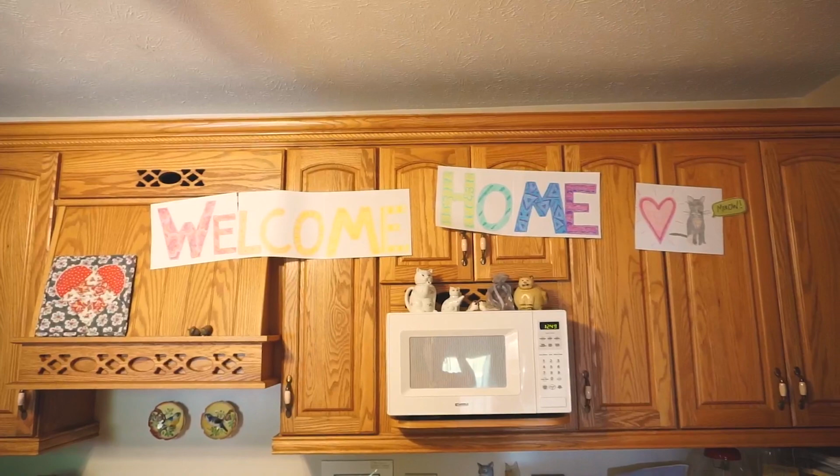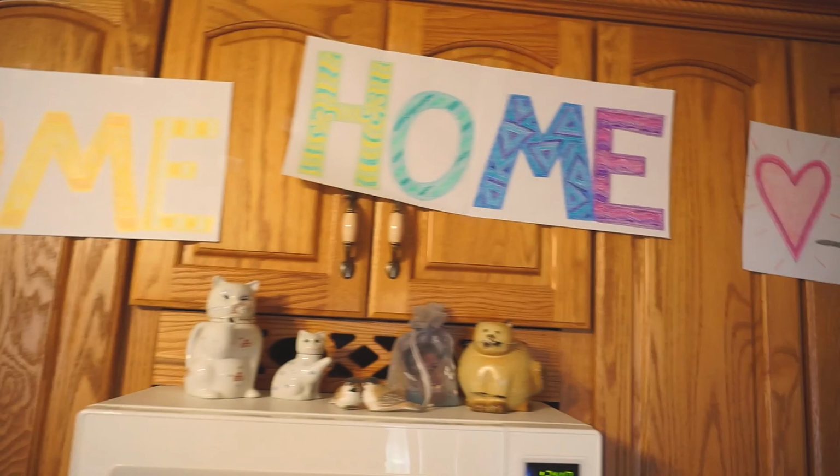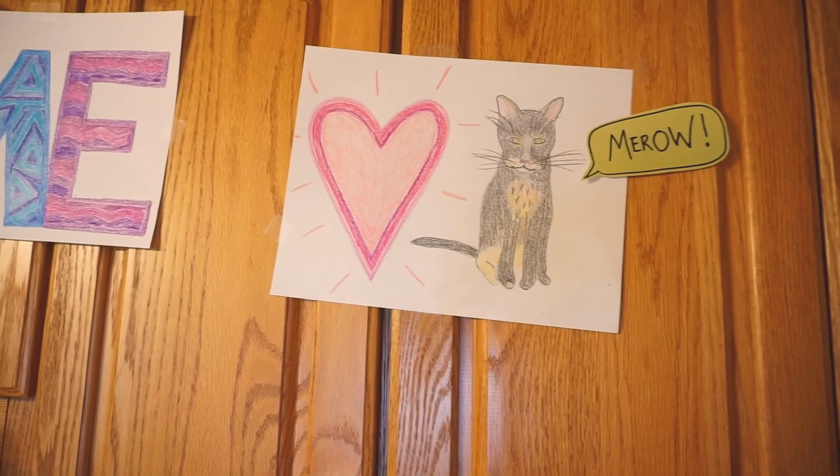There she blows. Final product. Spent all weekend working on it. And then at the very end, I added this little meow speech bubble because I know she's gonna be saying that to them when they walk in the door.